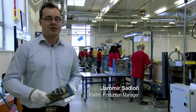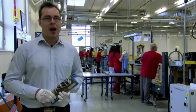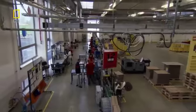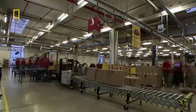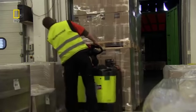So every 8 seconds comes one box of the police station out of the line. At this moment, we're packing, on average, at this line, 650 units per hour. At full speed, the team packs 1 million boxes a week. The fully packed boxes are wrapped and loaded onto trucks and head across town for the final phase, distribution.